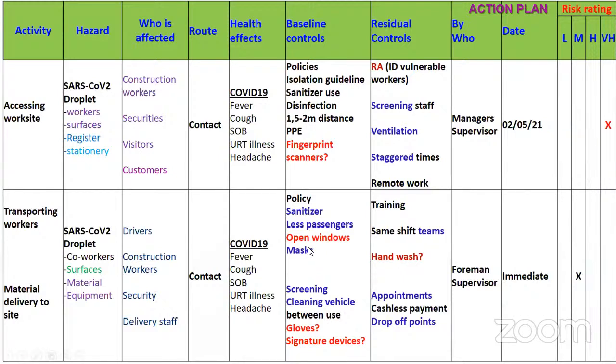And so it's important to ensure you have measures in place while driving the workers, ensure that there's open windows, or rather have less passengers in the car. Or another alternative is to increase your trips. That will be costly, of course, because of consumption of petrol. So find a way that is practical and that can work for the company as well. And for those who deliver materials, ensure that also they clean the material before exchange or before drop off.